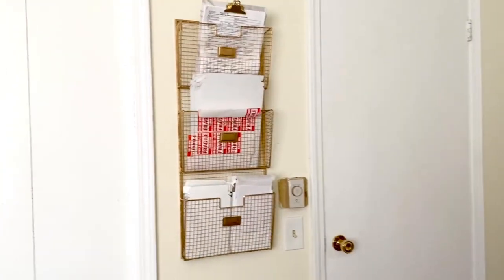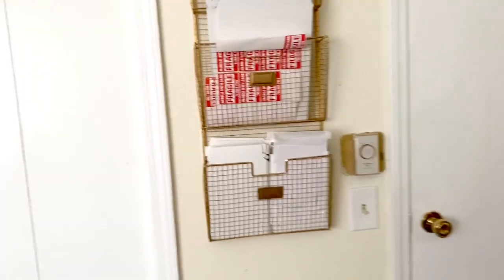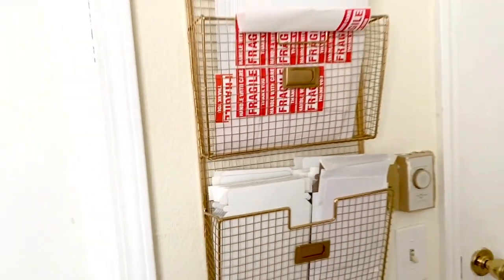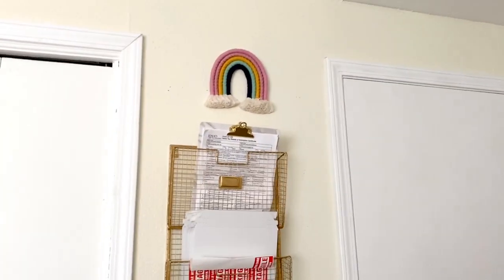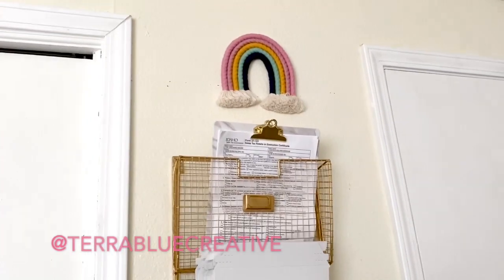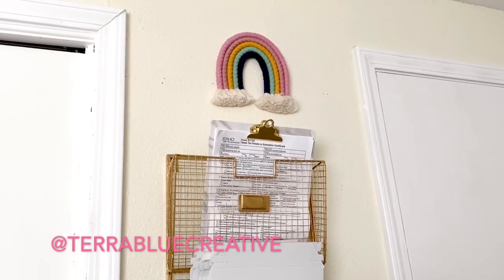And then over here I have the gold document holder here. It's so convenient because this is where I put all my rigid mailers for when I'm mailing out cards or prints. It's just nice to have right there, you know. And then of course there's my rainbow from Terra Blue. If you guys want a cute little boho rainbow, you should go to her shop. Terra Blue Creative is her username.